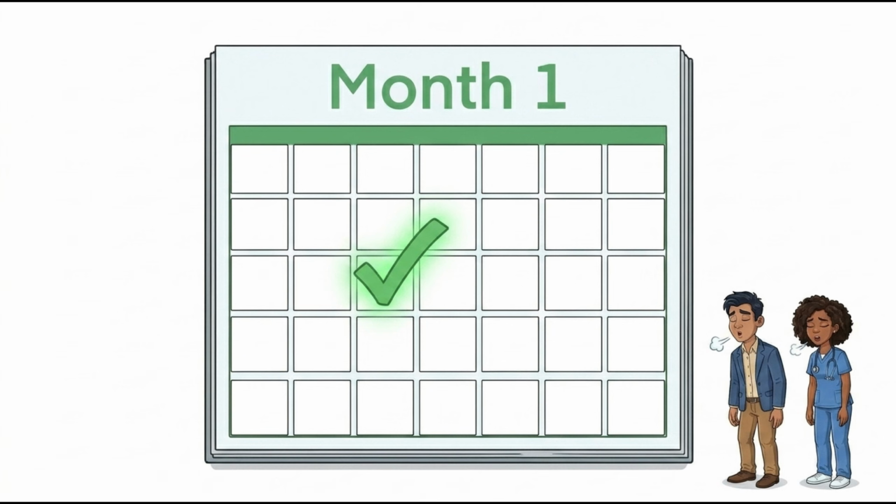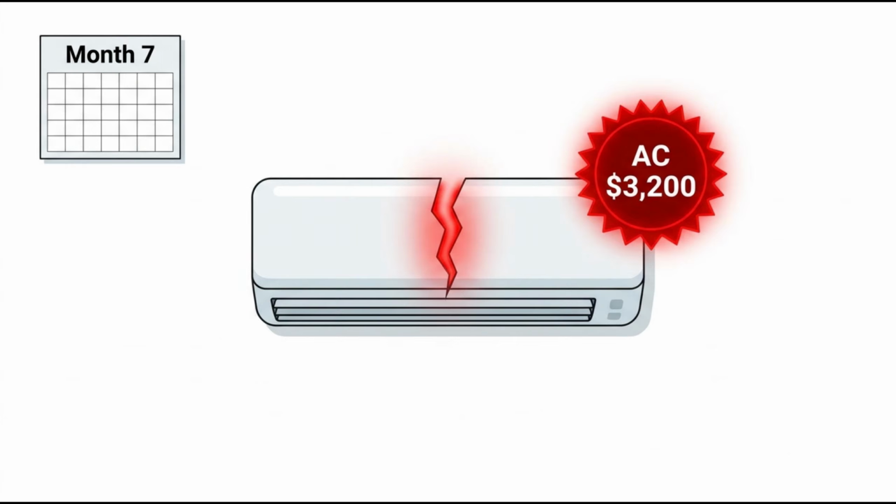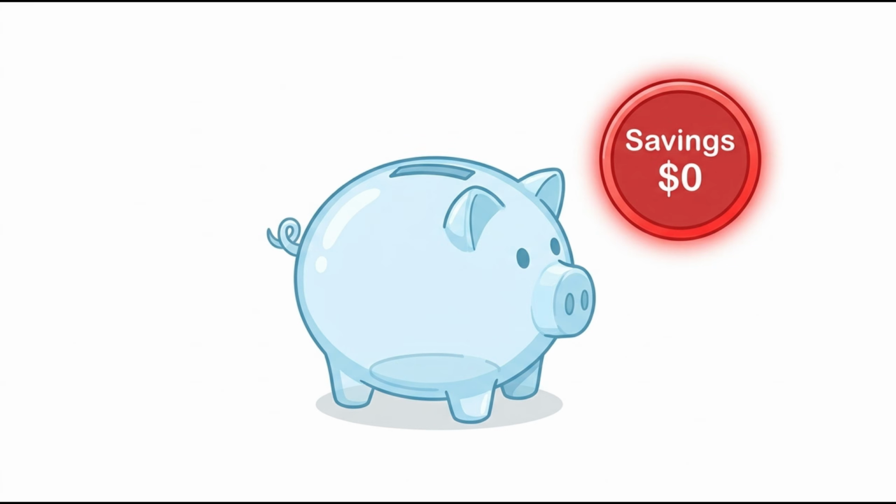Month by month. Month 1, they make the payment. Tight, but they did it. They feel good. Month 4, Marcus's car needs new brakes. $800. They don't have it. Goes on a credit card. Month 7, AC dies in July. The repair quote, $3,200. They put it on a payment plan. Month 9, Deja's hospital cuts overtime. Now they're $600 short every single month. That emergency fund they planned to build? Never happened. There was nothing left to save.